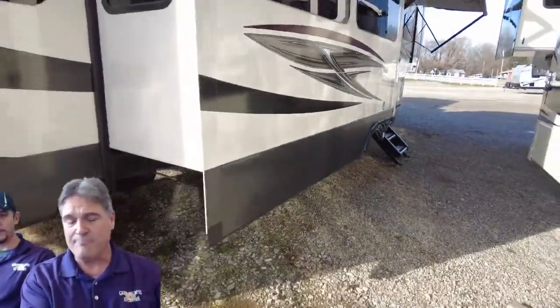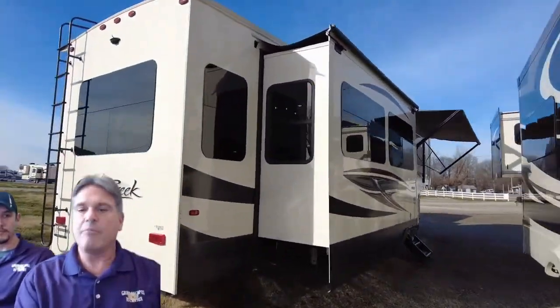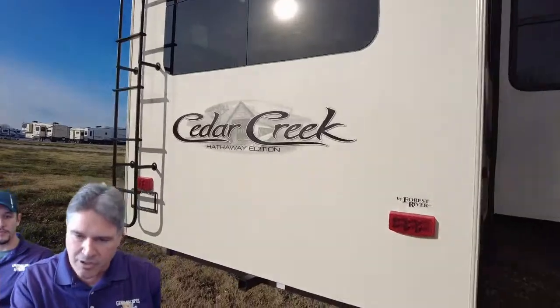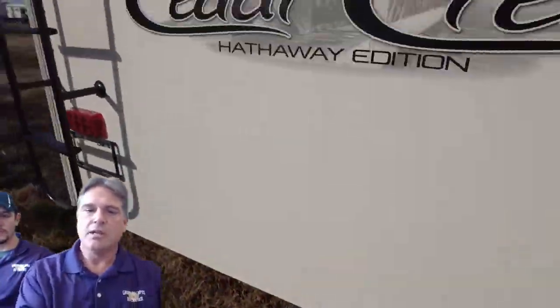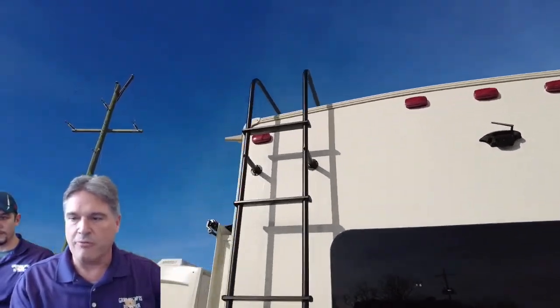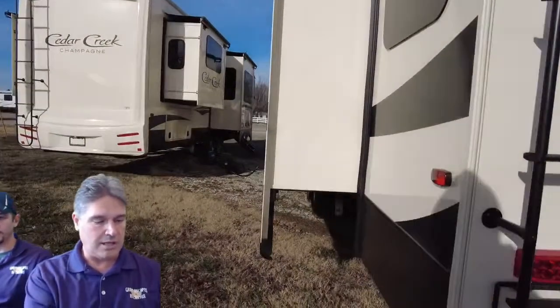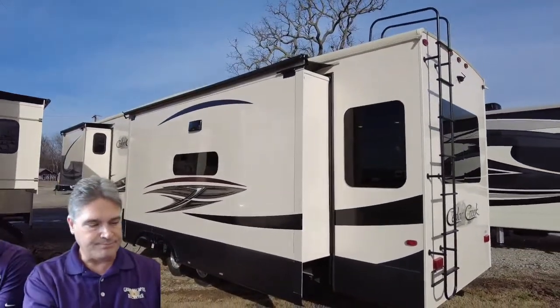It's under 40 feet. Pretty much all the campsites in America, or campgrounds that you go to, are going to have 40-foot limitations, or at least some will. You'll be able to fit on those. This gives you the option to go to more campgrounds during the summer, and they're filling up like crazy because of the amount of RVs that are out there. So under 40 feet, 38 feet 6 inches, something like that.